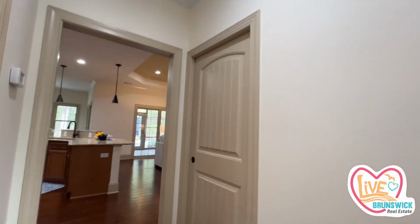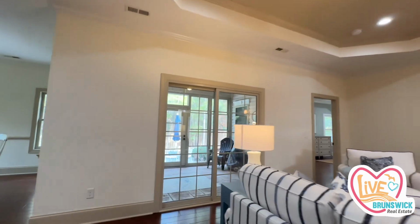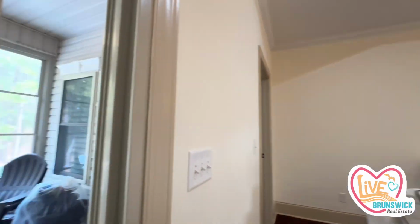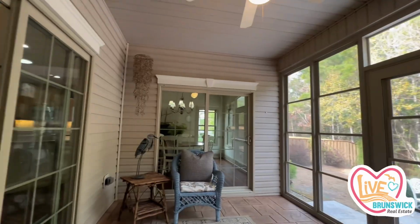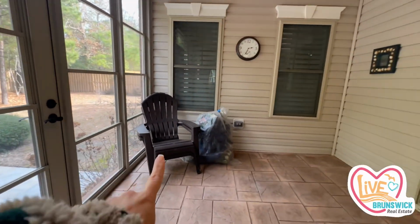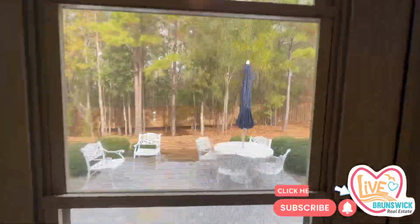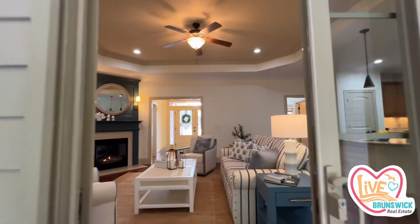So out here, we didn't bring in any new furniture for the porch, but we just set it up sort of like this. And then we are going to take that chair and put it over there and then put the cushions out there for photography. Isn't this fantastic?